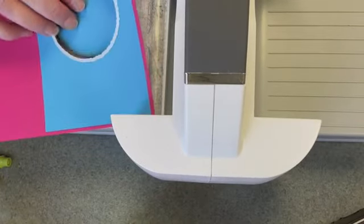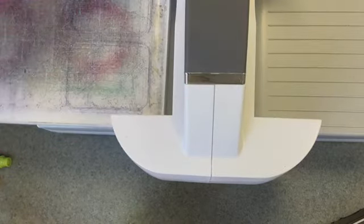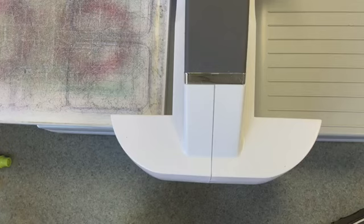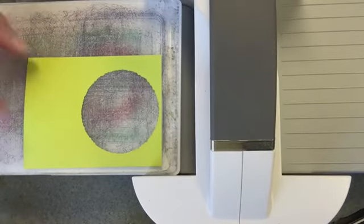And we should have all the way through 2 circles. Let me move this out of my way. We've got all the way through the 2 layers, and I can just save this for a future card. But before we're done with the machine, we need to come back to our lemon lime twist piece. So this one right here, okay? And I want to emboss this.